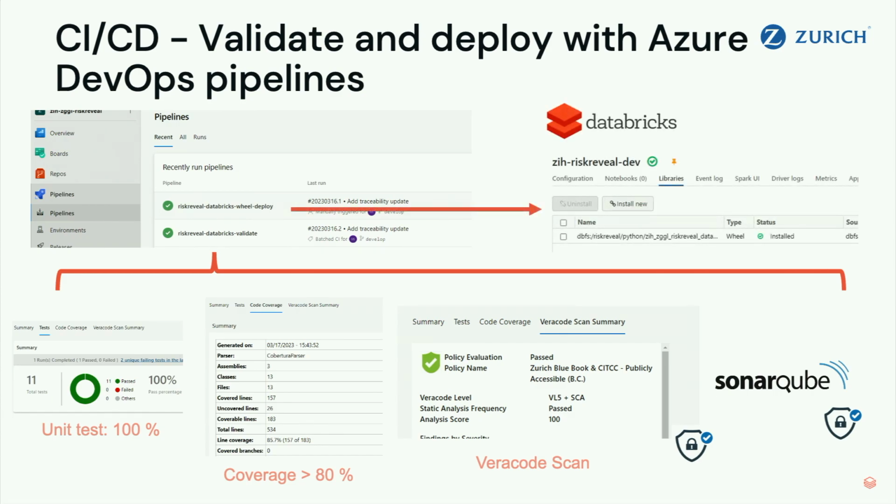And the other pipeline, the deploy pipeline, is a pipeline that we use to deploy to any environment. So here, for example, you can see how a Python project is packaged as a wheel, and it's deployed to a specific cluster in a specific Databricks workspace.